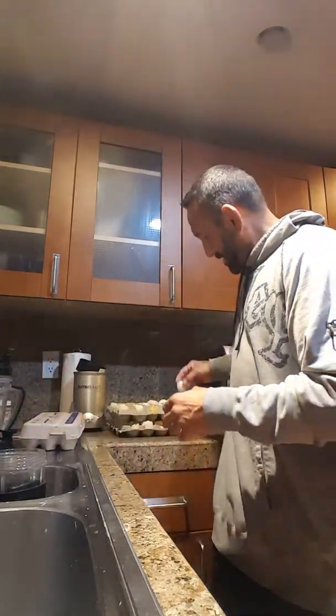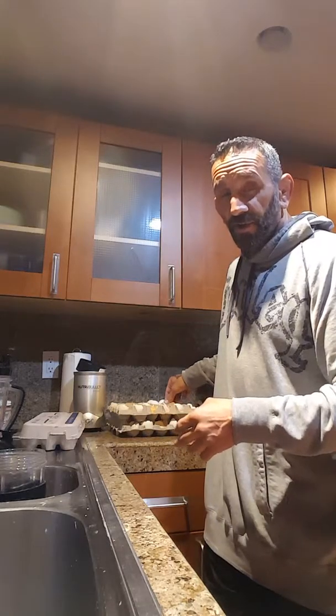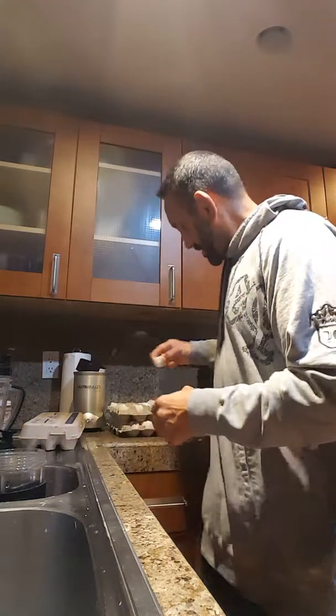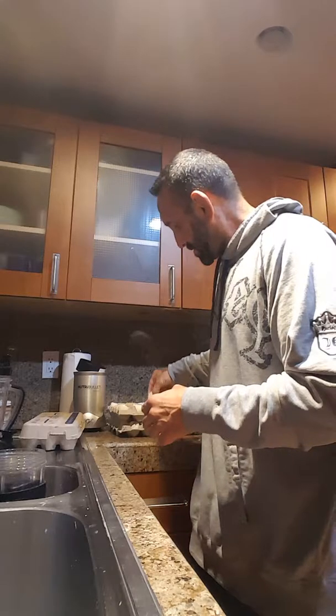So I'll buy a drink, and not in addition to, it's in addition to. I don't skip a meal and have a shake instead. But these things work real well. And other than going to the store, my fridge looks like a grocery store with the amount of eggs that I go through. And it's actually not bad.